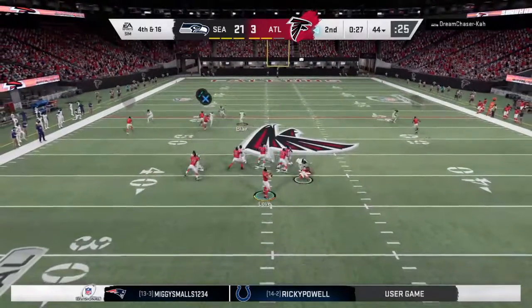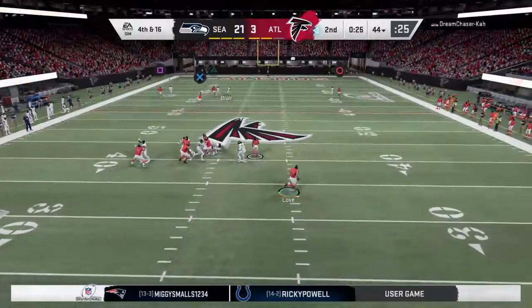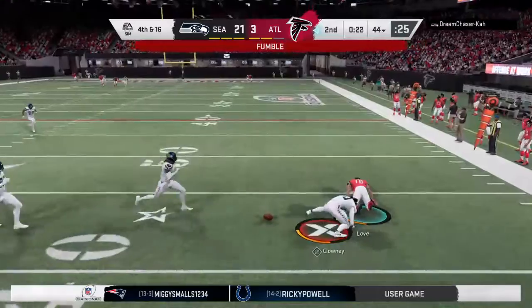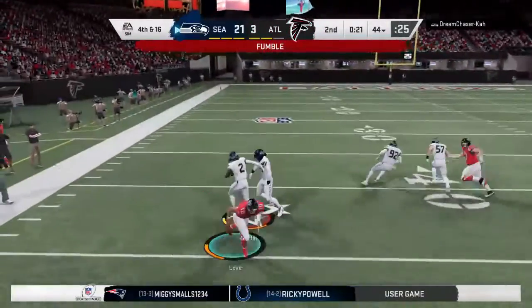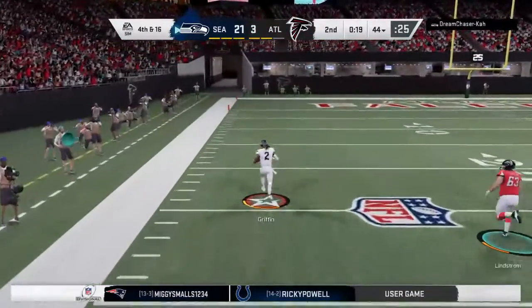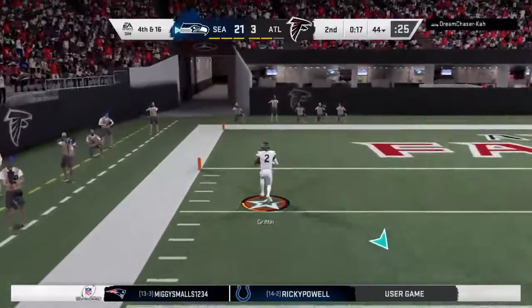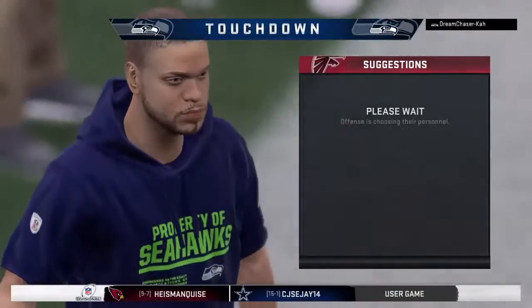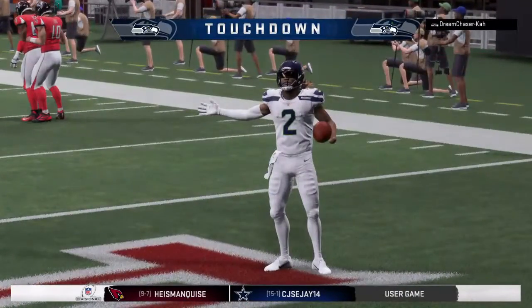They're going to try and throw. Flush to his right. And the ball comes out. Love lost it, and the Seahawks have picked it up. There he goes, left side. And they bring this one back. It's a fumble recovery and a Seattle touchdown.